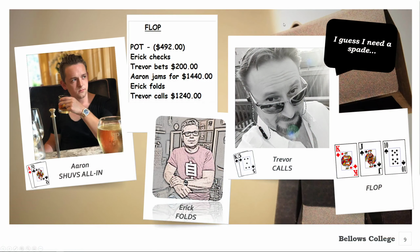So when we head to the flop here, we've got roughly 500 bucks in the middle. Eric checks, and I bet $200. My thought process was, all right, half the pot's roughly 250, I'm going to bet even smaller than that, maybe keep it around the 40% range. So I bet 200. Aaron thinks for a bit, and he decides to rip it all in. And that's the worst case scenario, because we like our hand, but we don't love our hand.